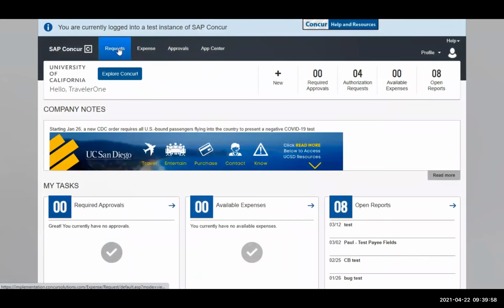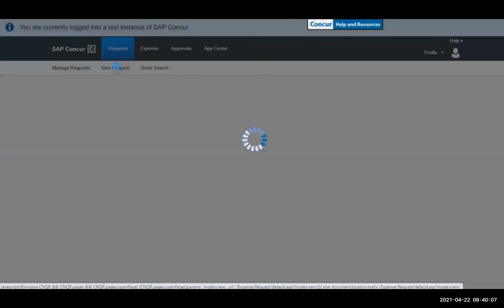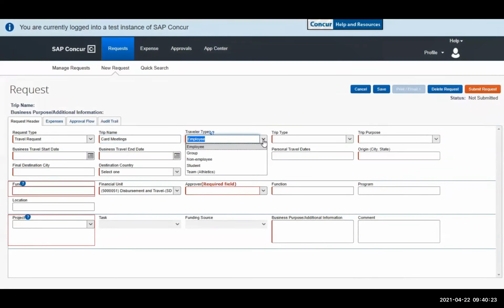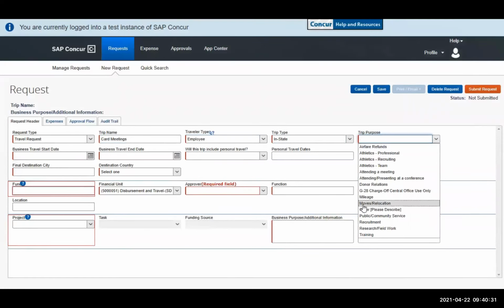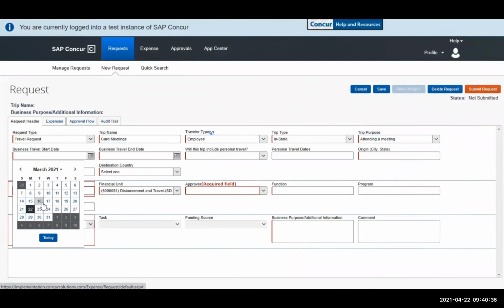So first, we're going to be clicking on requests. In your request screen, you're going to click on new request. You can choose here whether it's a travel or event. You're going to choose travel request. For the name, you keep your department's requirements in mind. Traveler type: employee. Trip type: we're going to choose in-state travel here. The trip purpose, in this case, is attending a meeting.